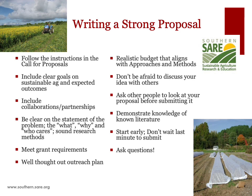Make sure you have a strong outreach plan. Remember that your research project is intended to benefit farmers, fellow colleagues, and others in the ag community.